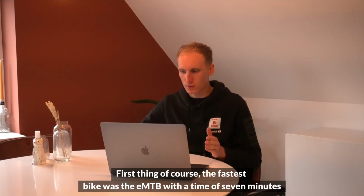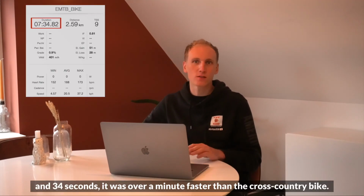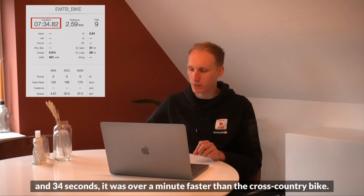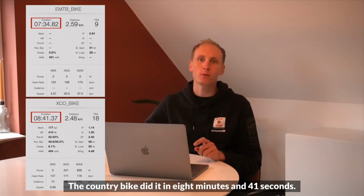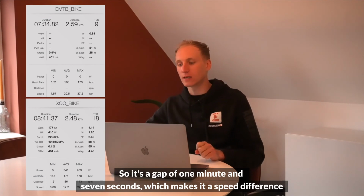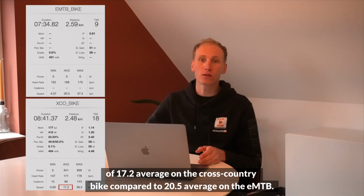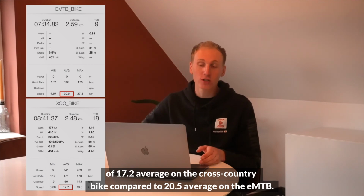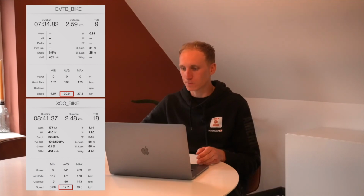First thing, of course, the fastest bike was the eMTB. With a time of 7 minutes and 34 seconds, it was over a minute faster than the cross-country bike. The cross-country bike did it in 8 minutes and 41 seconds. So it's a gap of 1 minute and 7 seconds, which makes it a speed difference of 17.2 average on the cross-country bike compared to 20.5 average on the eMTB. So that's actually quite a lot faster.